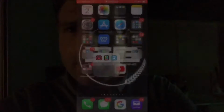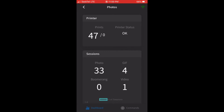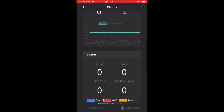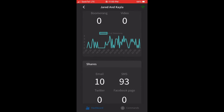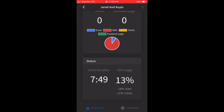Check this out. So here's the app, Booth Copilot. I'm just logging in at the event right now, and it shows that I have 3 photo booths live. So I'll click into the first one. It shows 47 photos have been taken. It's still updating the metrics though on this one. Log into the second one, Jared and Kayla. So 122 photos taken.